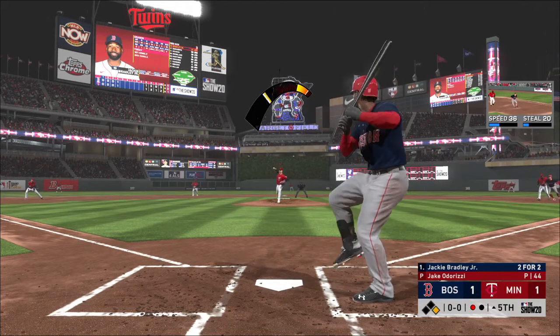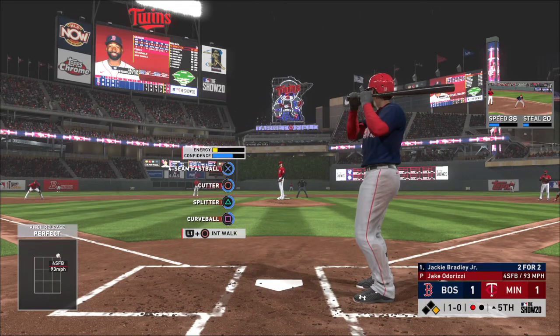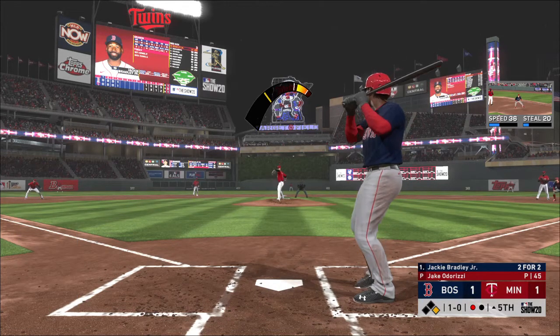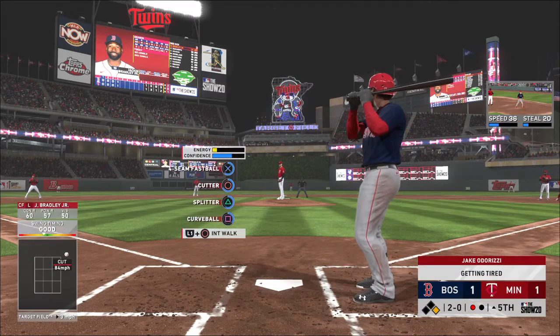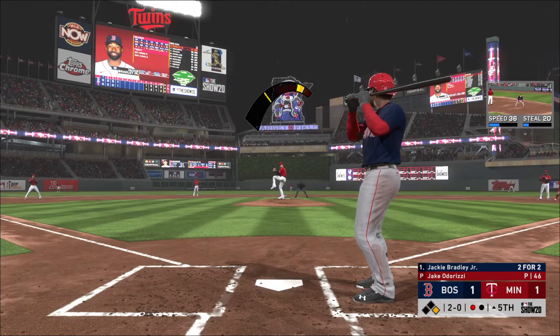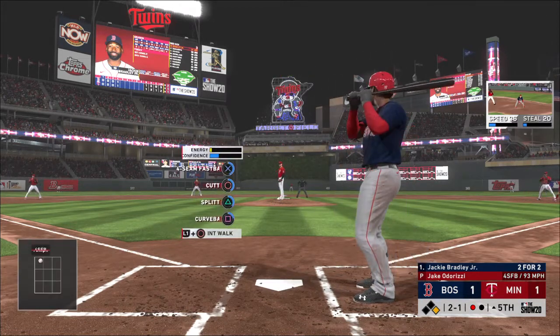First pitch coming, here it is. One run, five hits, and no errors for the Red Sox to this point. Checks his swing here, but he does so in time. Two balls, no strike. Two and one now to the Boston leadoff hitter.